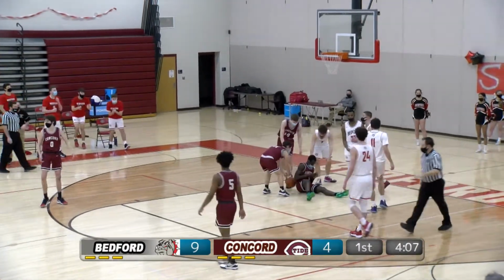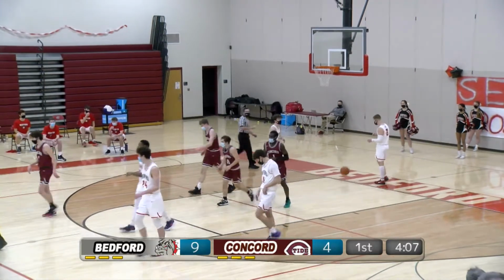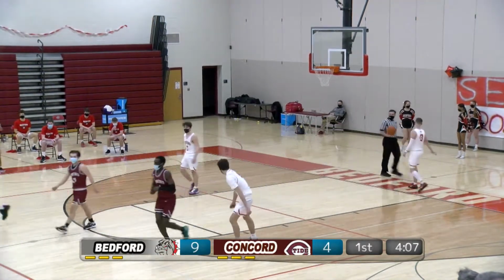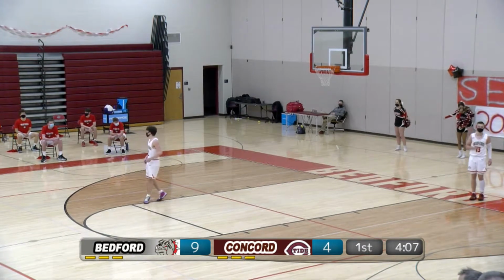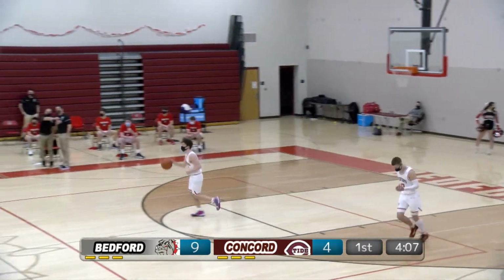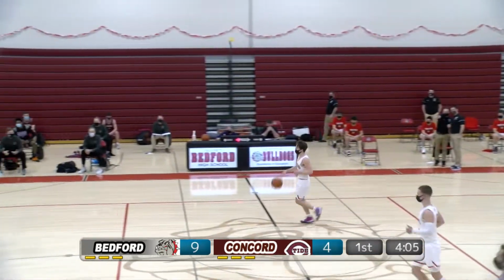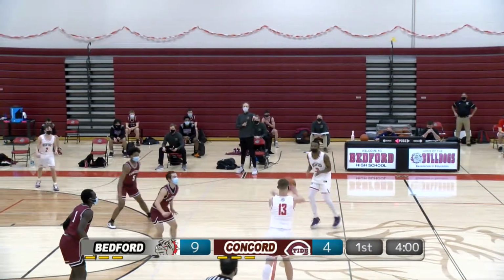Yeah, he was out of control there heading for the basket. He was up in the air when he ran into number 13, O'Connell. And all O'Connell could do is just stand there and take the shot and hope the officials called it their way. Great defensive play, getting into position, well outside of the basket, and he drew the charge. So it's 9-4, 4 minutes left in the first quarter, and Bedford into the front court.